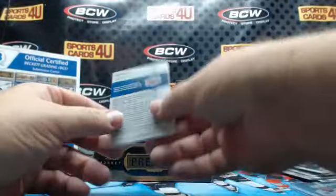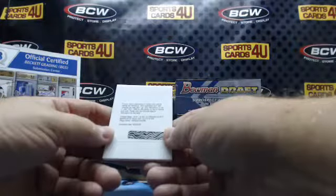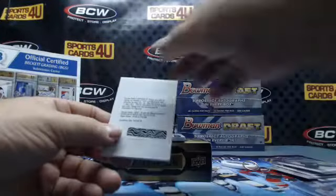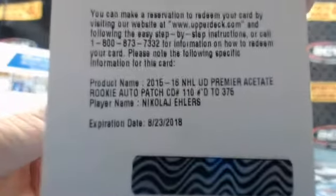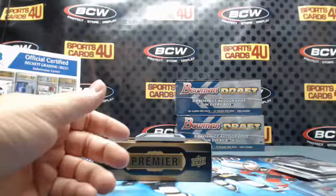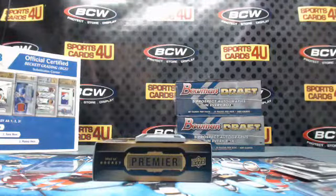Dear Collector. Acetate rookie auto patch, card number 110. It's numbered to 375. Nikolaj Ehlers. Is he a Jet? I think he's a Winnipeg Jet.